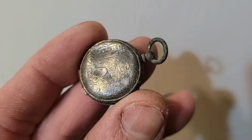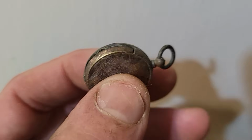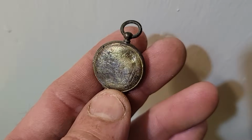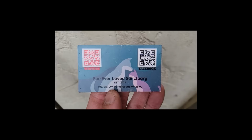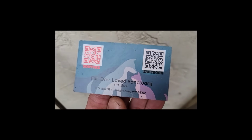This is what I found in the dump today. It looks like a little woman's pocket watch, but I got it opened, and it just had like a burnt piece of paper in it. I'd say it was a locket, and it had a picture in it. But I dug this. I'm going to put that in my cosmetics frame. That'll look good.